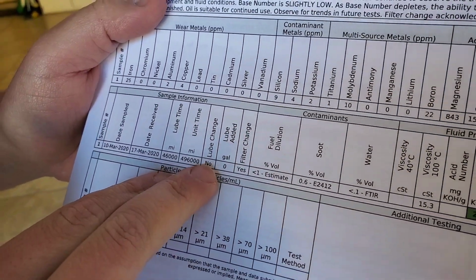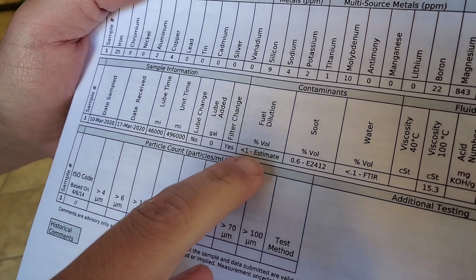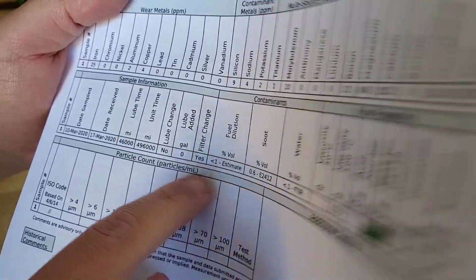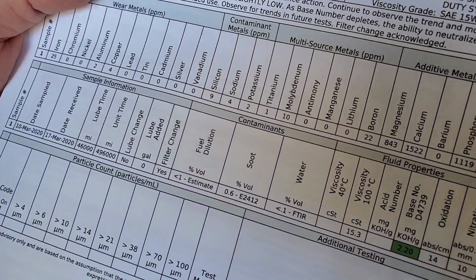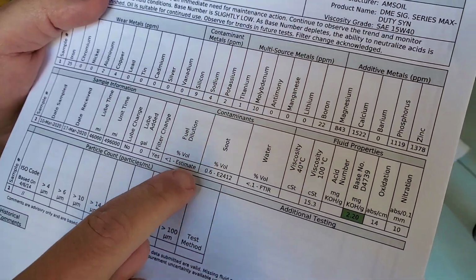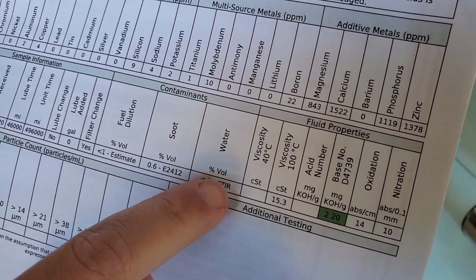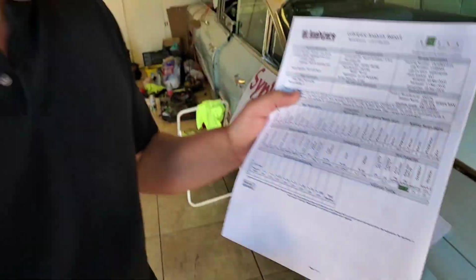Changed, no, we didn't change it yet. Fuel dilution. So you're going to see the fuel dilution is next to nothing, barely even a 1% estimate on fuel. Soot, very low, and water, very low. By there not being much soot or fuel dilution, that's because of the 100% synthetic film strength.